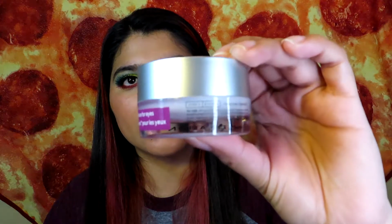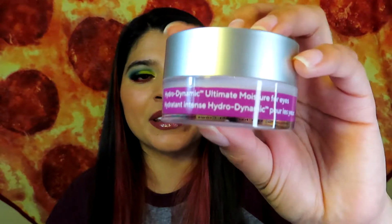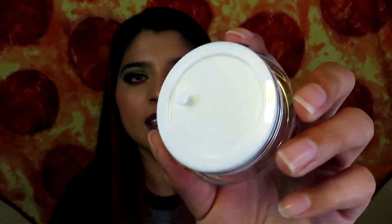And this is what it looks like. It's a pretty small jar actually. I didn't think it was going to be this small. Here, let me open it up. Oh, so it does come sealed. I'm not going to open it up right now because I'm still using another eye cream. So once I'm done with that one, I'll start with this one, and then I will let you guys know how I like this product.